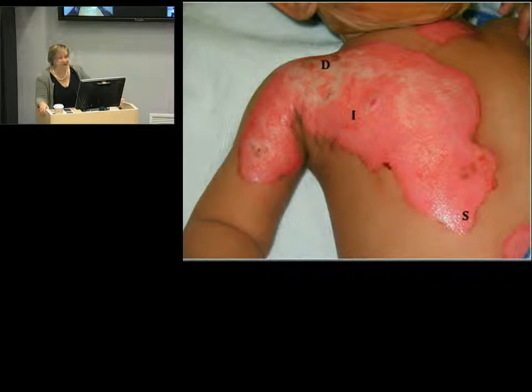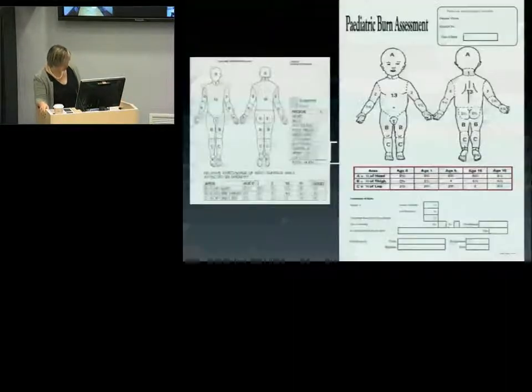So we give a classification of I, and I is the plastic surgeon's indeterminate burn, which essentially gives us a way out. What that tells us is we think it's deep, we think it's either a second or third degree burn, or what we refer to as at least a partial thickness burn, but we're not sure yet how it's going to go. So indeterminate is sometimes something that you'll see us write in the chart in terms of assessment of initial burn depth.